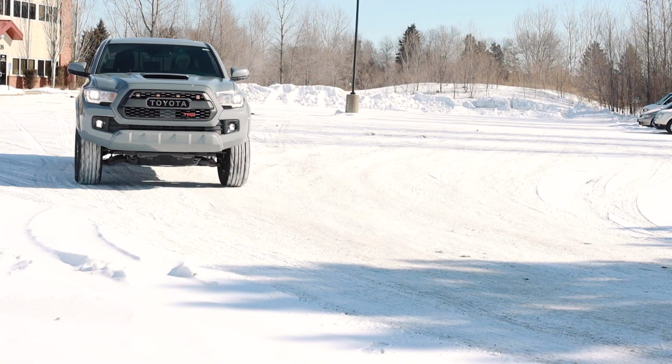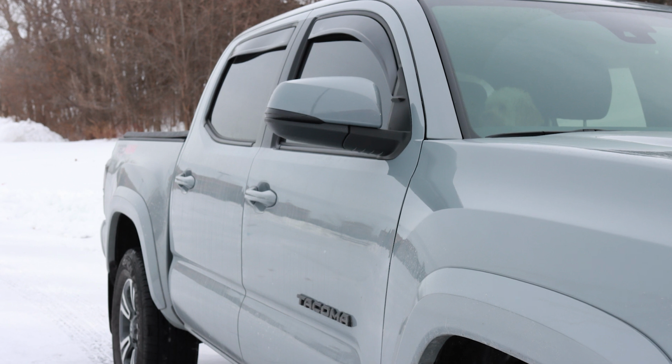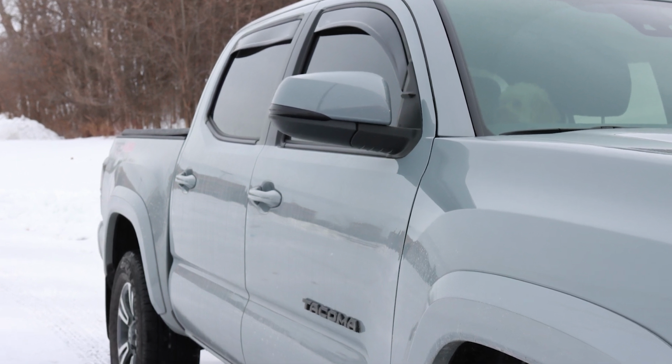I don't know how people don't tint their windows, because one, I don't want people looking at me, and I don't want people to be able to see inside when my truck's parked. Personal preference again, but yeah, I think tinting the windows is definitely a must. Plus, it just makes your truck look a lot sleeker.